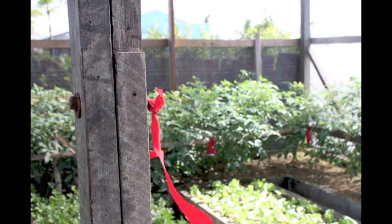I think it's the best thing ever because you're very, very sure that whatever plant you put in here, the chances of the plants dying is very minimal.